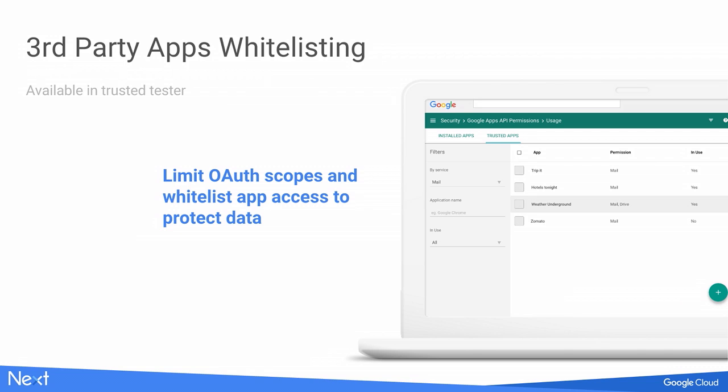What this does is it allows you to figure out which applications are getting access to which OAuth scopes. And then the admin can offer only a set of trusted applications the ability to get to company data. A good example of this would be the Concur Travel app. You trust it, so it can have access to all of your Drive data, for example.